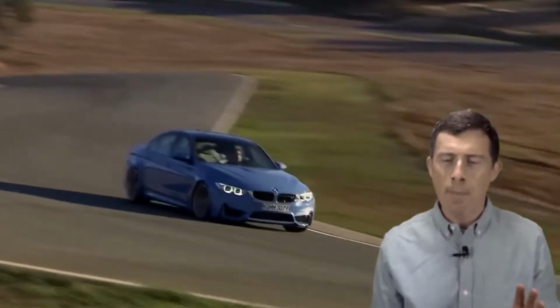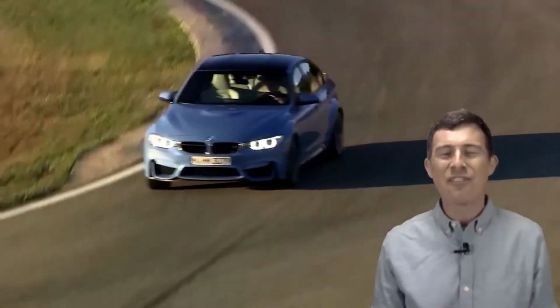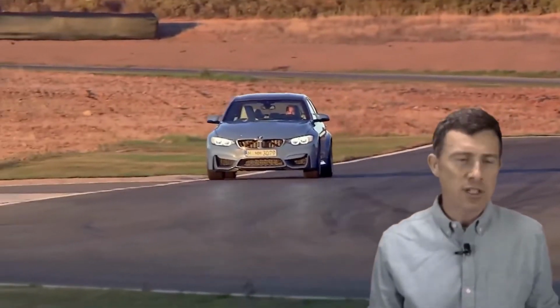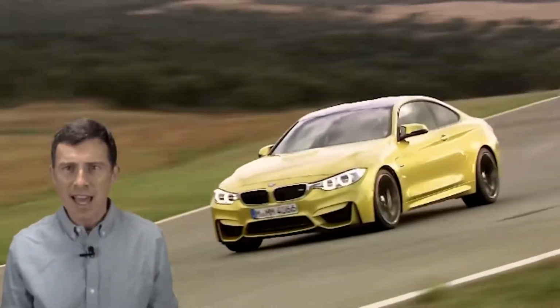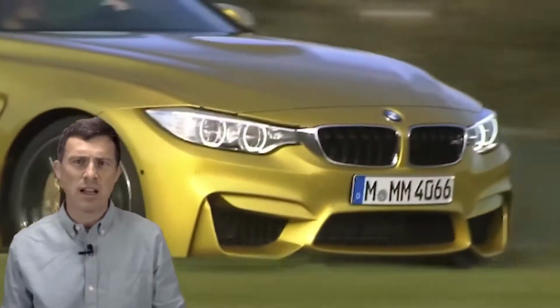This new engine made nearly 40% more torque than the old V8. It had 550 Newton meters, while the V8 just had 400 Newton meters of torque. So you'd really feel the difference during in-gear acceleration. And competition versions of the new M3 were even quicker because they had an extra 20 horsepower for you to play with, although the torque figure actually stayed the same.